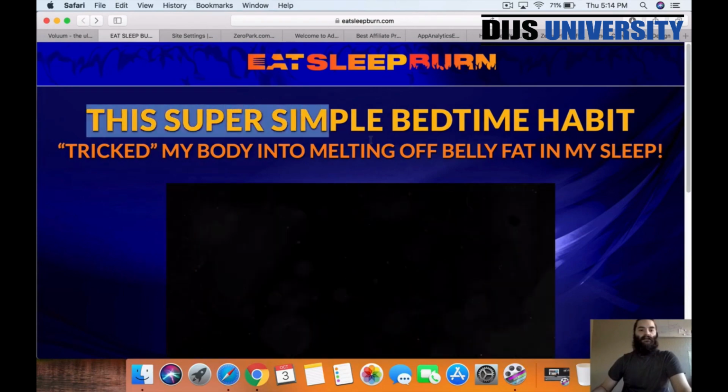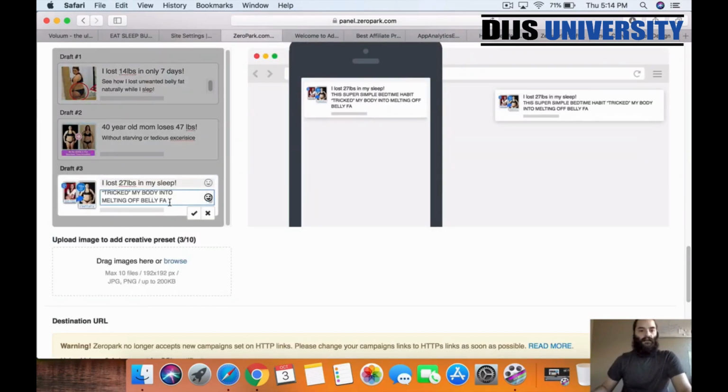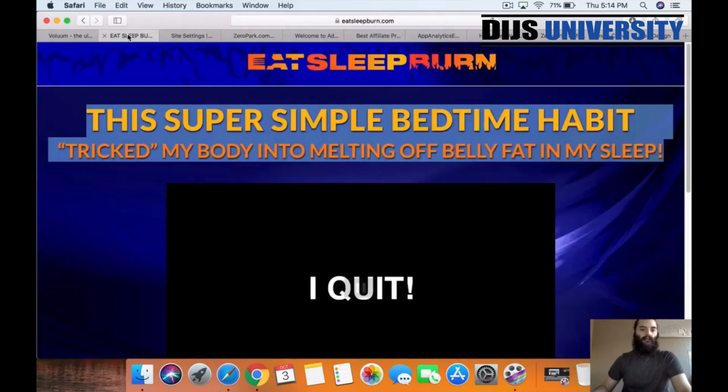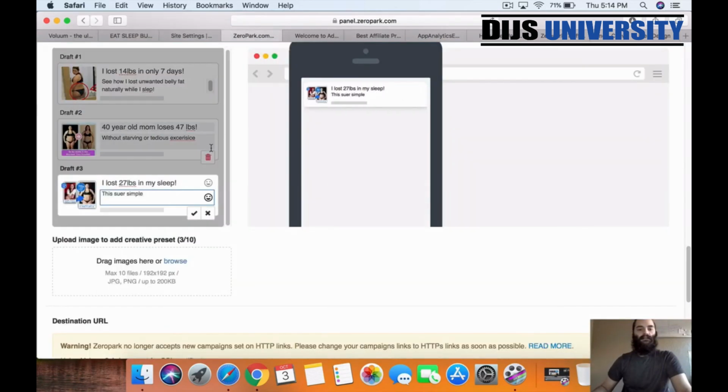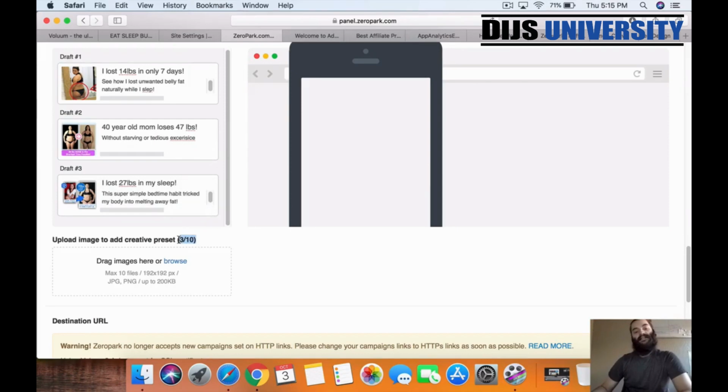And then let's say a super simple bedtime habit tricked my body into melting. It's not going to let me type all that out. So that's another thing. You obviously might have copy that's a little long, and you might have to kind of tweak it to make it work. So for this one, I started off with, I lost 27 pounds in my sleep. This super simple bedtime habit tricked my body into melting away fat. So we have 3 creatives here, guys. Of course, like I said, you can have up to 10. So make sure that you're testing.